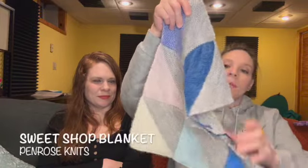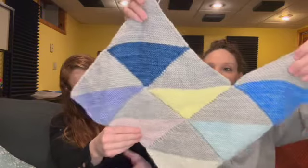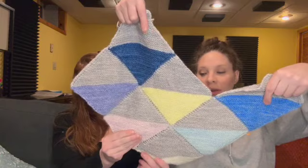This is an old one though. This is my old project. This is my Sweet Shop blanket by Penrose Knits. And I added in these two squares since the last time I showed it, so both the blues right here. So nice. I love this pattern. Yeah, it's a DK weight pattern. I'm using my 31 Residents of the Haunted Mansion box, Halloween box from Fangirl Fibers.